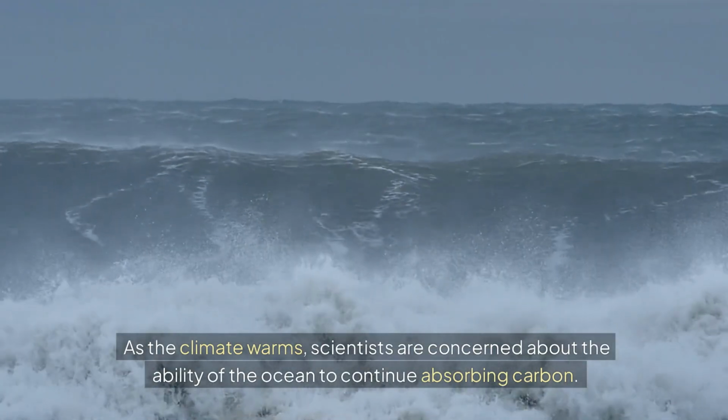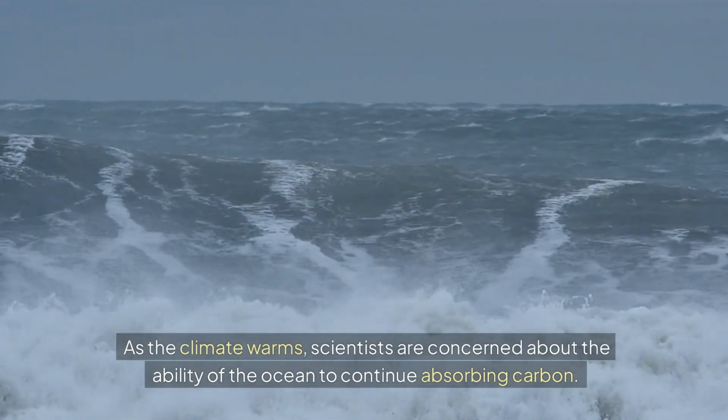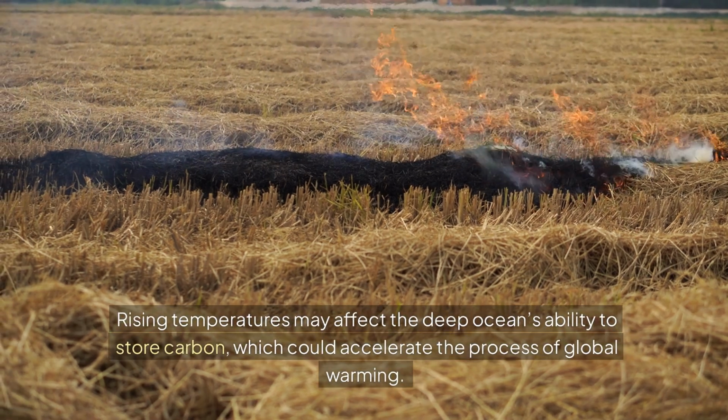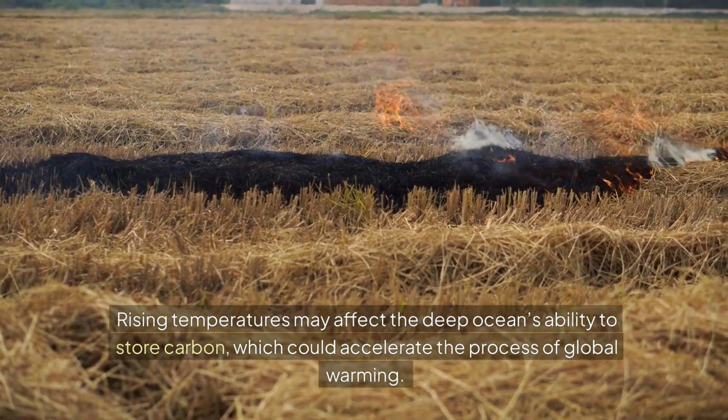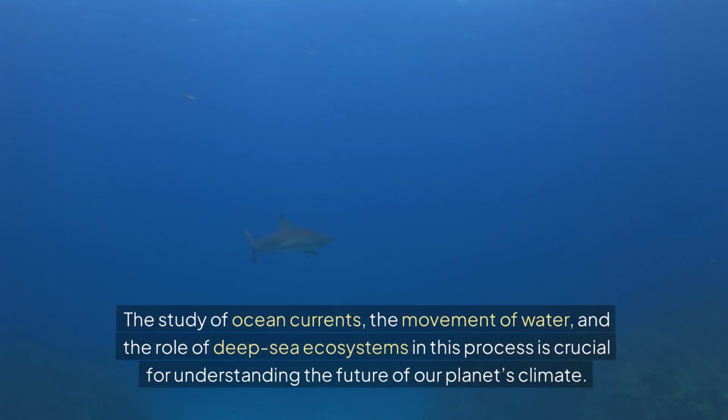As the climate warms, scientists are concerned about the ability of the ocean to continue absorbing carbon. Rising temperatures may affect the deep ocean's ability to store carbon, which could accelerate the process of global warming. The study of ocean currents, the movement of water, and the role of deep-sea ecosystems in this process is crucial for understanding the future of our planet's climate.